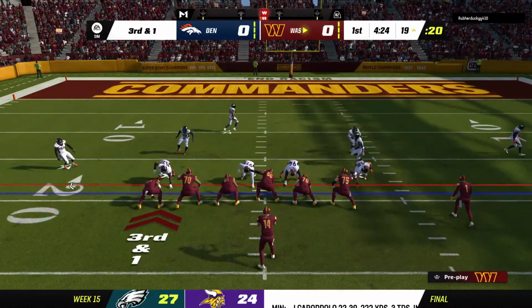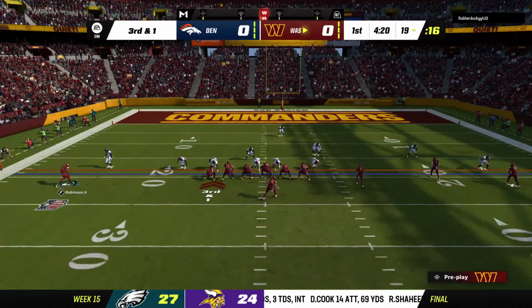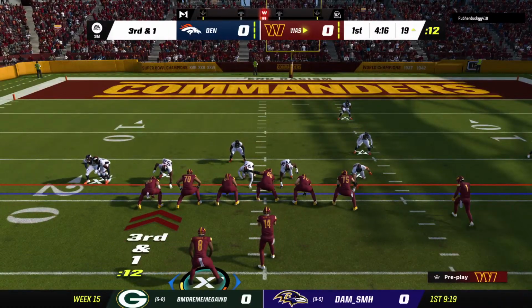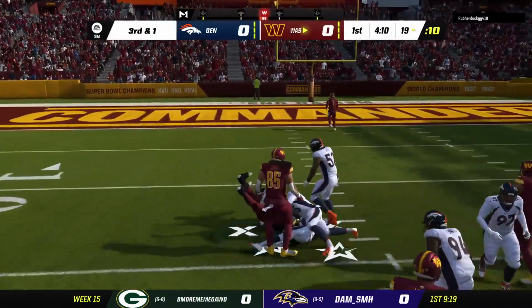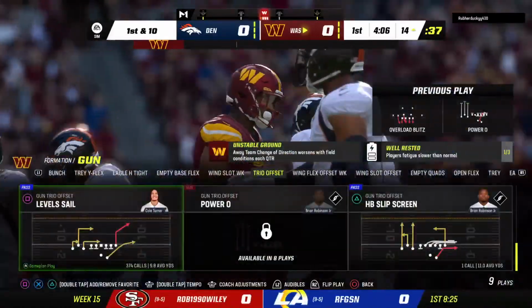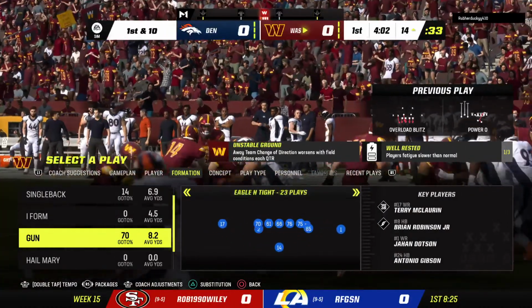19 Tiger. Robinson will try to pick it up. And he'll have the first down, getting this one to the 14-yard line. Give him 6 yards, and they do convert on 3rd.